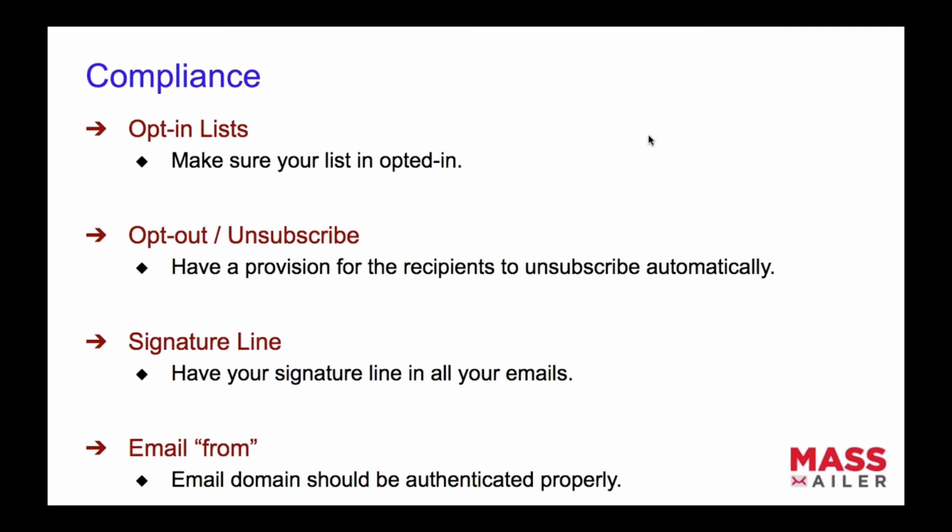Then, make sure there is a provision for the recipients to unsubscribe automatically without any hassle, just by the click of a link. That is always recommended. So making sure that you have an unsubscribe link will let you follow the compliance laws.